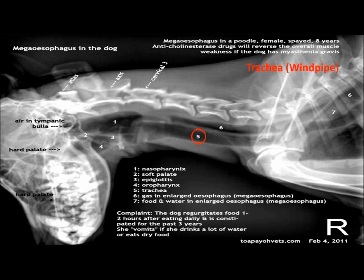Next, we have the trachea or windpipe, where air travels to and from the lungs when the dog breathes in and out. After this, we have the nasopharynx, which is the space between the nose and the windpipe, as well as the oropharynx, which is the space between the mouth and the windpipe. Finally, we have the soft palate and the epiglottis, which prevents food from traveling down the windpipe and choking the animal.